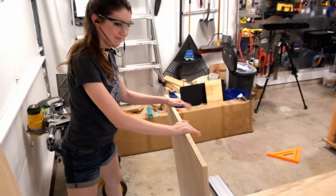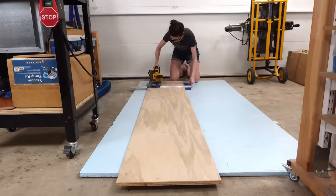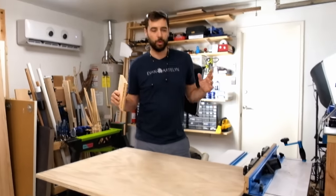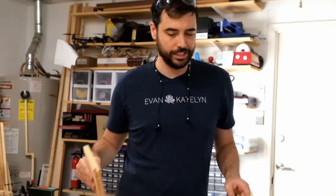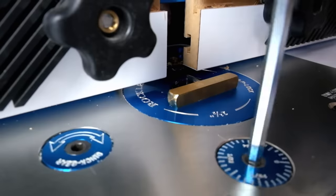Fully shaped panel cut. Bunch more to do. So just to give our box a little bit more rigidity and make assembling it easier, we are going to be routing rabbets along a few of the edges so that when the pieces fit together, they go like that.